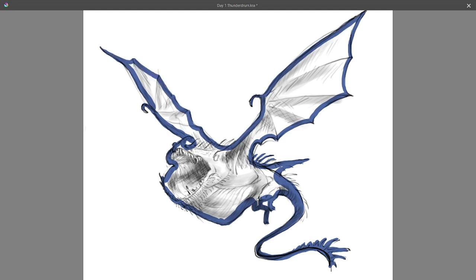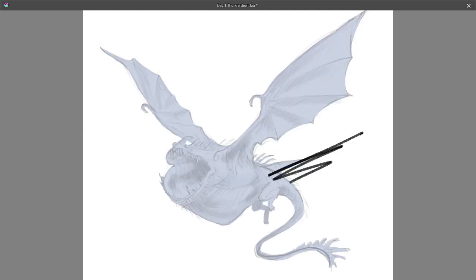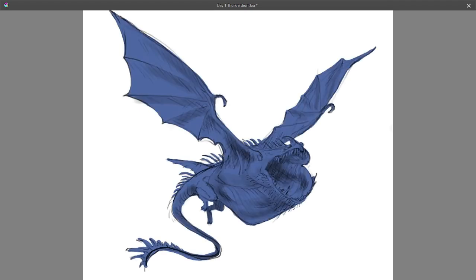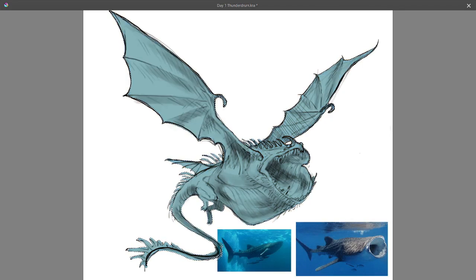For day 1, Thunderdrum, I took inspiration from whale sharks, as their wide, filter-feeding mouths looked very similar to the one on the Thunderdrums. Where the real-life whale shark's mouth is for passively feeding itself, the Thunderdrum's mouth plays a more fantastical role, as it is explained that they can produce concussive shockwaves from within their bodies and aim them using their mouths like the horn of a brass instrument.